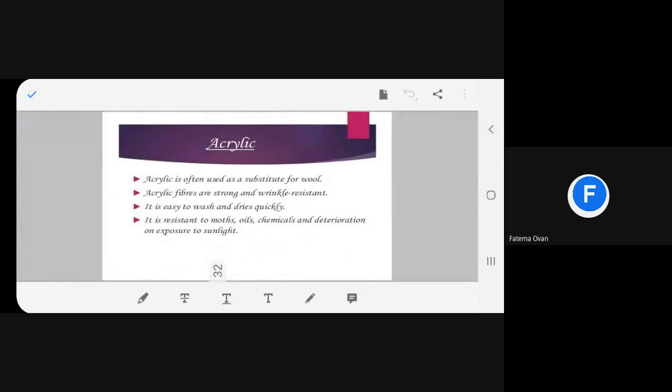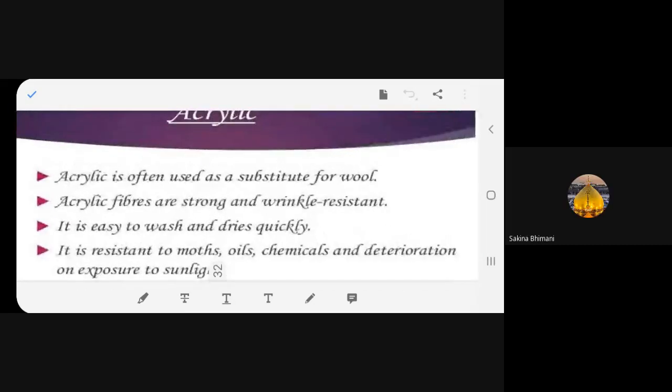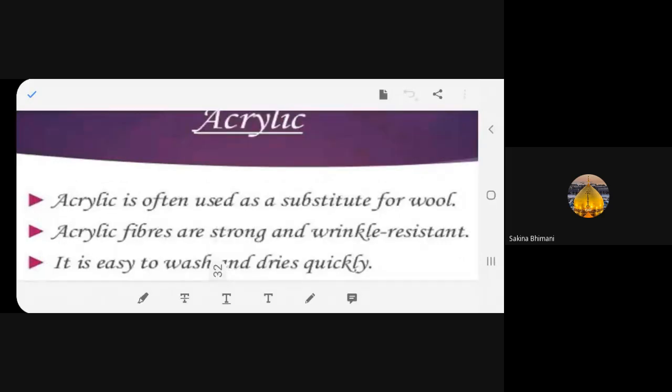Now we come to acrylic. Revision. Ma'am, I read. Start reading, beta. We've got only 2 minutes.